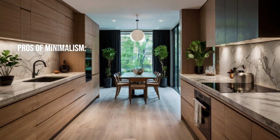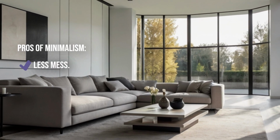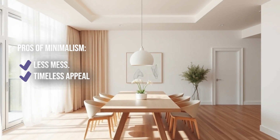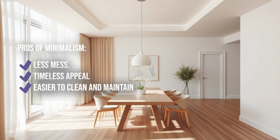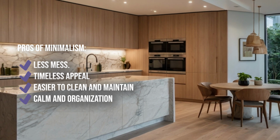Pros of minimalism: reduces clutter and stress. Fewer items mean less mess. Timeless appeal: it doesn't go out of style. Easier to clean and maintain. No excessive decor to dust. Creates a sense of calm and organization.